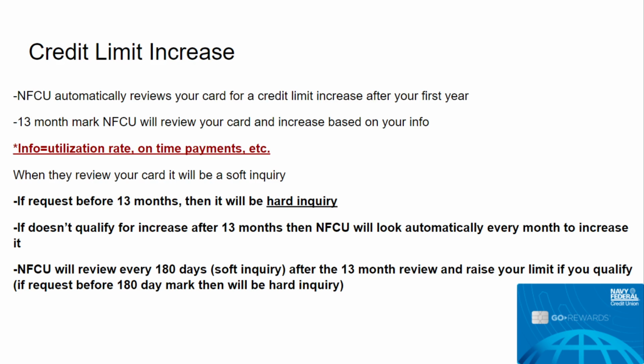Now, if you make the request before that 13 months or the 6 months, I had been told it's going to be a hard inquiry. However, there's definitely people who say if you wait that 91 days, then you can apply either online or through the app, and it will not be a hard inquiry. It'll be a soft inquiry. And I've heard of other people saying similar things where they apply even before the 91 days for a credit limit increase, before the 3 billing cycles Navy Federal typically likes, and it winds up being a soft pull.